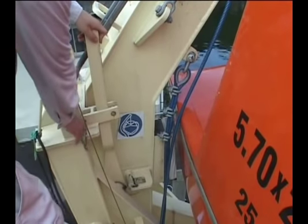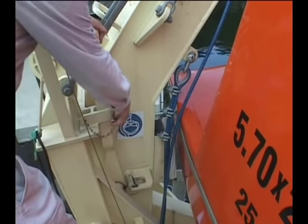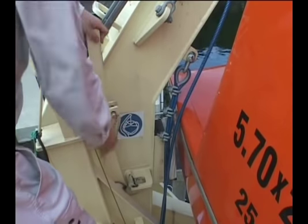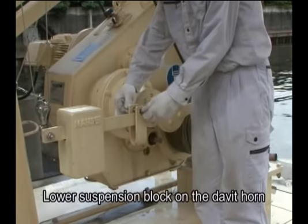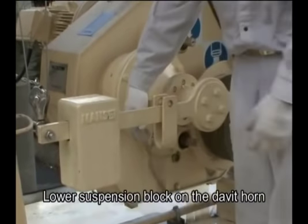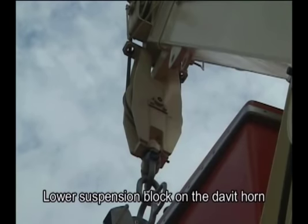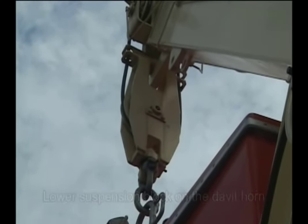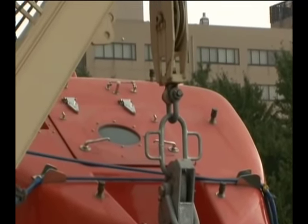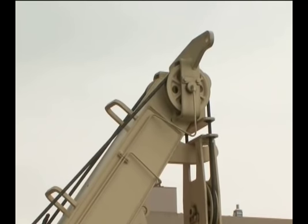Immediately reset the davit arm stop and insert the safety pin in the davit arm stop handle. After removing the handbrake safety pin, lower the suspension blocks on the davit horn by releasing the handbrake. If the suspension blocks are not on the davit horn, the boat falls will remain under tension and may be damaged.